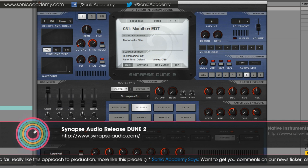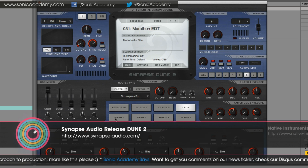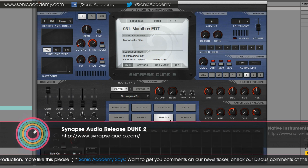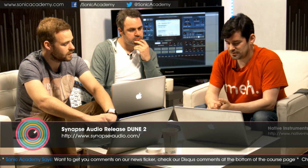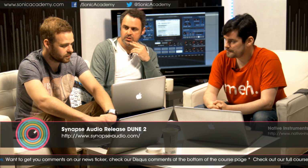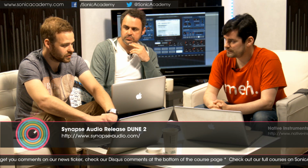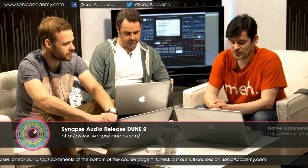CPU wise, sound wise, I don't think there's too much else there that can touch it. To me it sounds not dissimilar to things like Diva that would really chew up your CPU. It's impressive for what you're plugging into it, and then you look at the CPU and it's very efficient. It makes you think, what's actually going on? I don't quite understand what's actually going on.